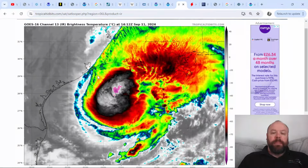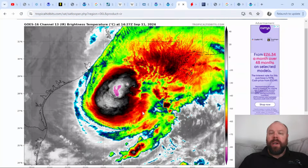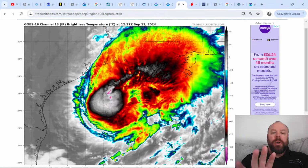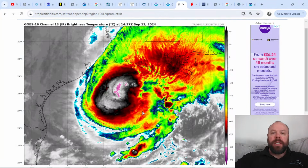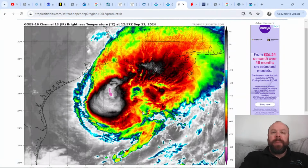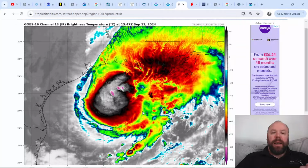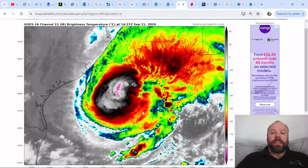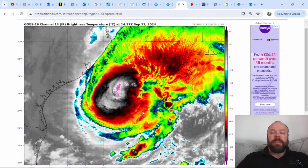bowl of fairly deep convection here around the centre of circulation. There is no clear eye, and you also notice that there is an elliptical look to the structure of Francine. There's a lot of convection getting thrown off to the northeast. The reason for that is we've got a mid and upper level trough over Texas that is increasing the mid and upper level wind shear out of the west and southwest direction. This has been a story really for the past several days.